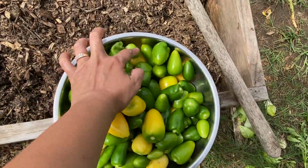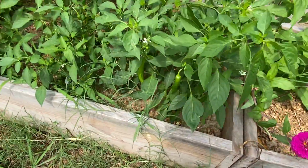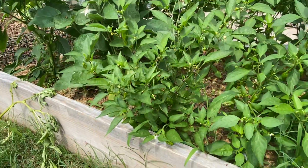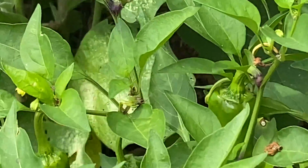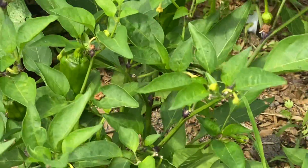And then I have a lot of peppers under it. Lots of different peppers. I already picked the big ones. I've left the little ones. And the little ones are not that little. So here you can see all different kinds of peppers I have.